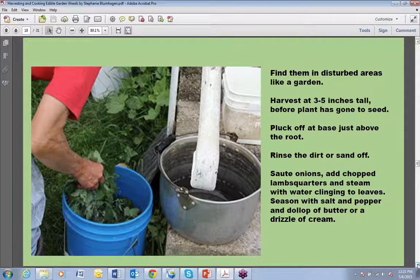Okay, so you'll find them in disturbed areas like a garden. I tend to harvest them at about 3 to 5 inches tall before the plant has gone to seed. Pluck them off at the base just above the root. The stems are edible as well. And then you just rinse the dirt or sand off like Mom is doing in this picture. We had picked a whole bucket full in preparation to freeze them.